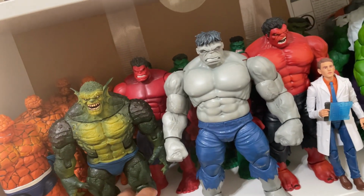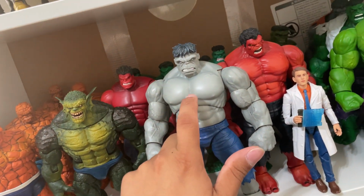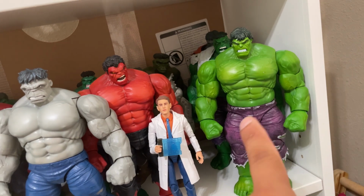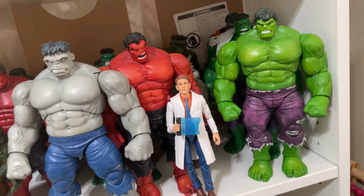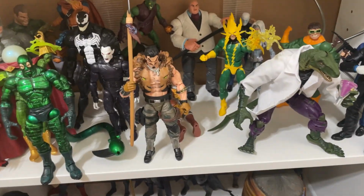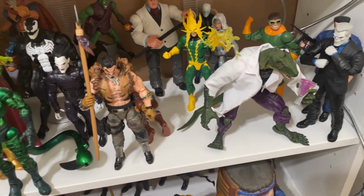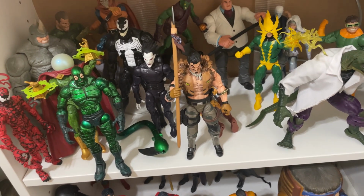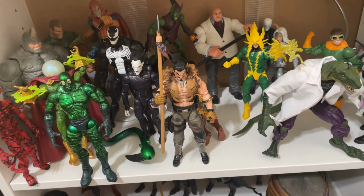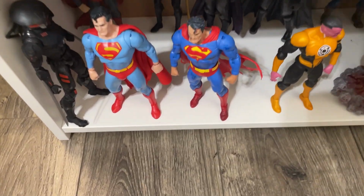Like, look at the size difference. This figure is awesome too, though. I was so happy with this figure for the longest time. Then I kind of customized that one a little bit, and well, I really like that one. This shelf is, oh, that one's upside down. I feel like Hasbro has paid huge attention to detail when it comes to Spider-Man villains, which is awesome. I just wish they did that with all villains, all heroes.